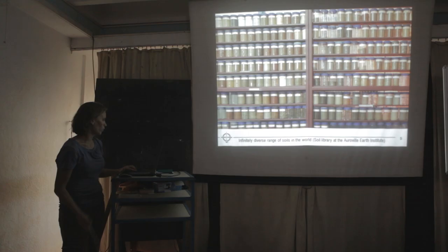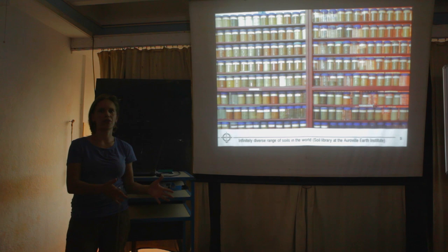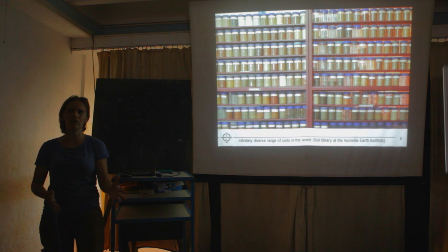So this diversity is why building with earth, and building with local materials in general, is a profoundly different mentality than building with reinforced concrete, right? If we take a standard Portland cement and a standard concrete mix, it's just about easy to industrialize this and have similar properties from one place to another.